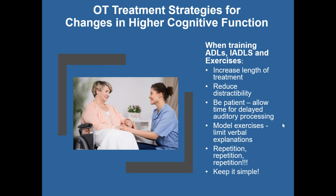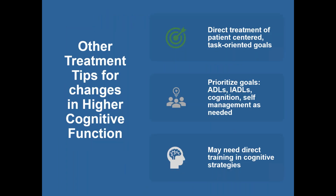More modeling of exercises and strategies becomes really important, because if you think about it, watching you model and following a verbal cue can almost become a form of multitasking. So the more we can demonstrate and be the change we want to see, and less explanation helps. And then repetition, repetition, repetition. You've got to really make sure that they practice it not just until they get it right, but until they can't get it wrong, and try to keep it as simple as possible.